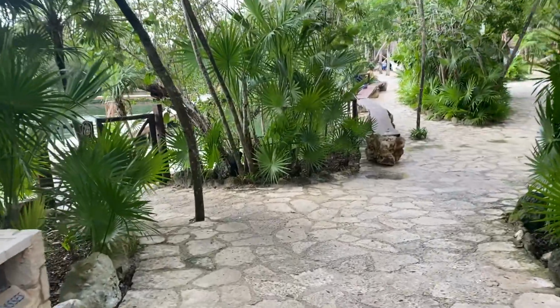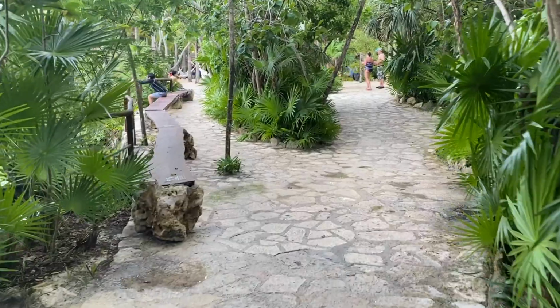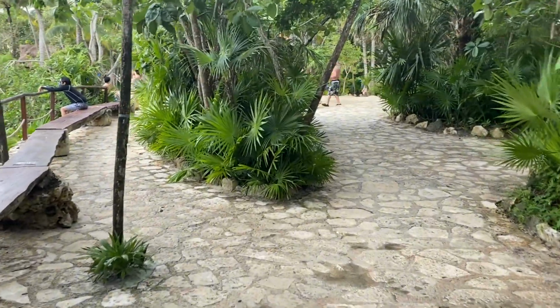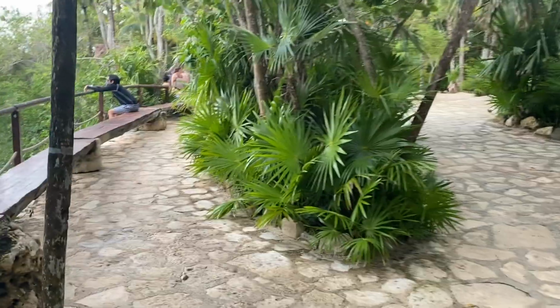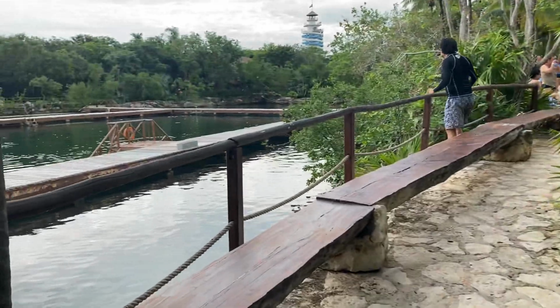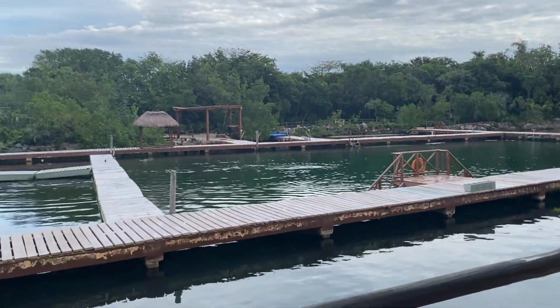And as you can see, the park is very well maintained. It is very clean. We've never been here where the park has been extremely crowded, and we have been here during non-COVID times as well as on season. And really, we've never seen this park crowded.